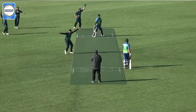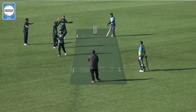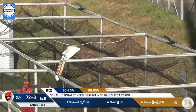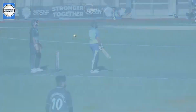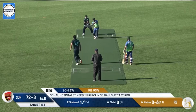Well, they all go up. I've got to admit, I don't hear anything. They all go up at the same time. It was a huge appeal. As Abbas comes on and gets hit out of the ground. Well, maybe this game's not over yet, if Rajesh Azad has something to do with it. That's a monster. Maximal. And 6 more to Sohail. But what I was going to say is that if I was given out that way, I wouldn't be happy. The benefit of the doubt's got to go to the batter. That's just what cricket's all about.